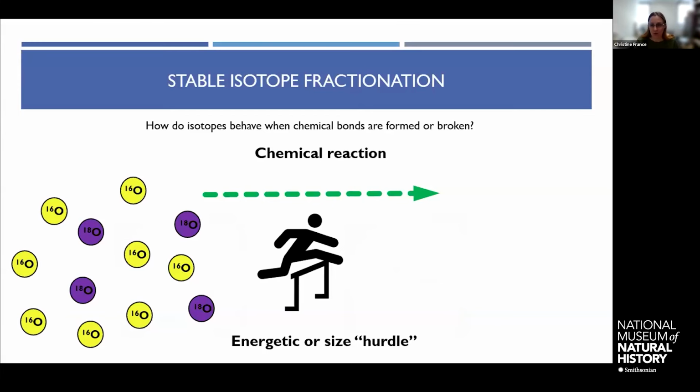The difference in behavior between those light and heavy isotopes is where we get fractionation. Anytime you have a chemical reaction, you're going to have some kind of energetic or size hurdle that you have to get over. It takes energy to make bonds. It takes energy to break bonds.